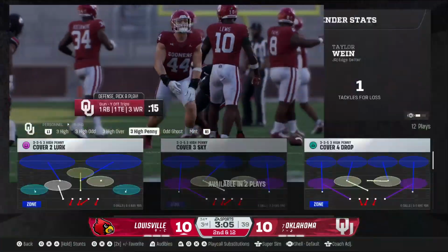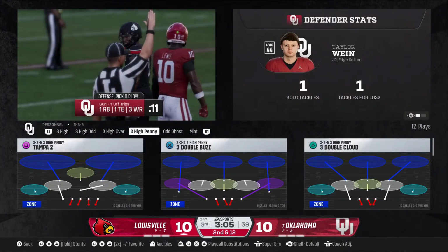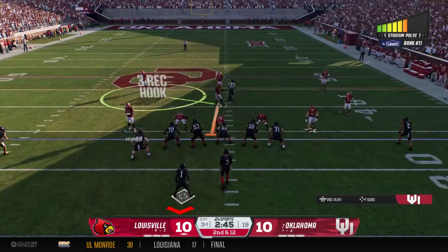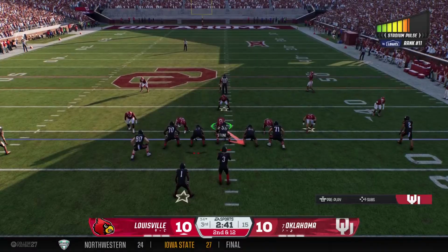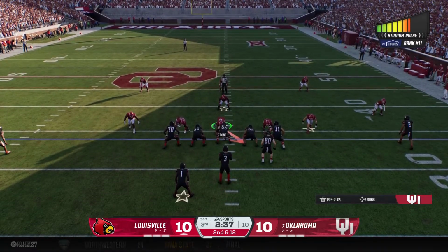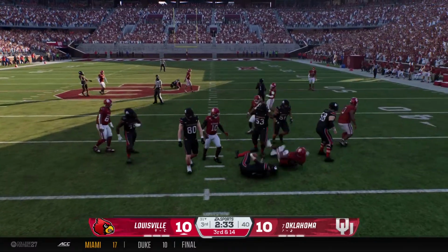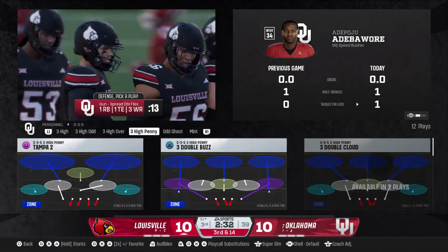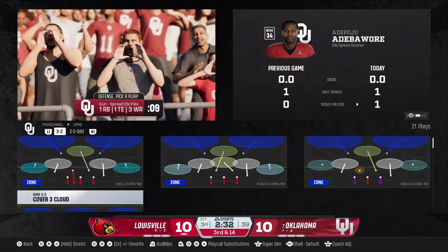Great penetration by this defense, and they knock him down behind the line. A loss of one. It's amazing how a play by a defensive end in the backfield can really swing the momentum, not only of a series but of a game sometimes. All you're trying to do is create negative plays, to get them behind the sticks a little bit, to get those sacks, to get those tackles for losses. You see so much stunting in college football up front with the defensive line because once you get one of those plays, you've got the offense right where you want them.